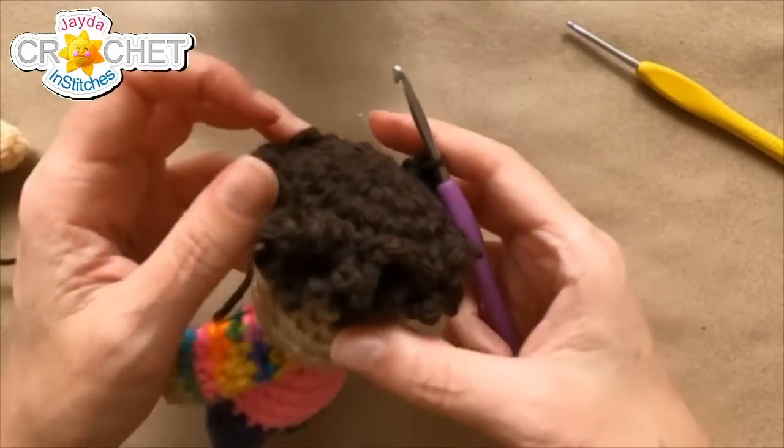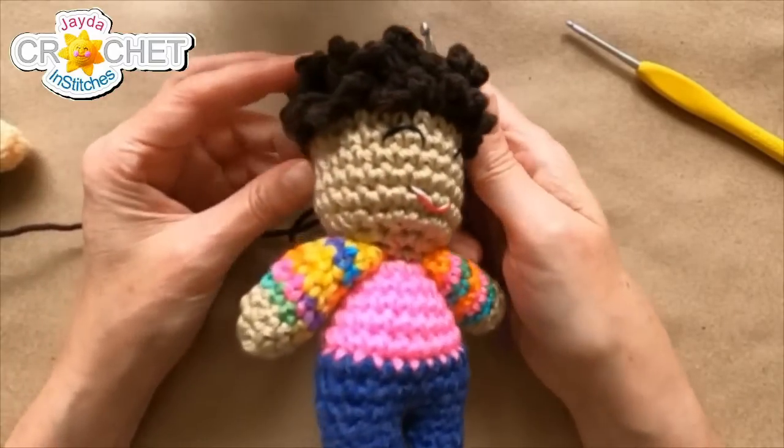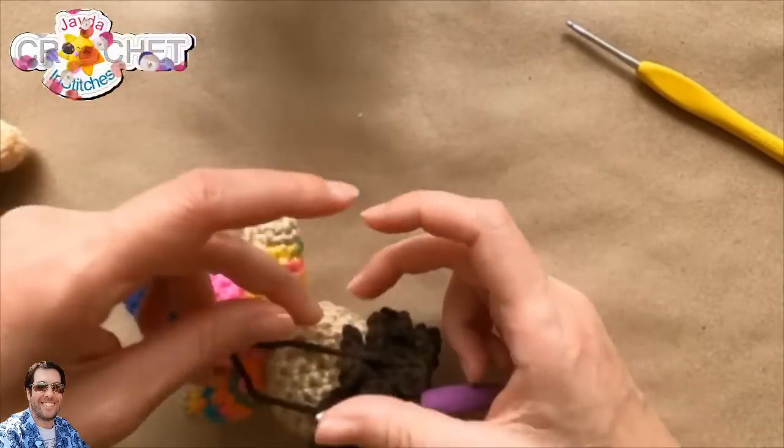Oh my gosh, this is so cute. I love this curly hair. Oh, it looks really cute. It's so cute.